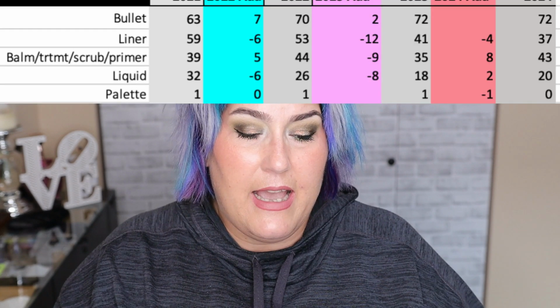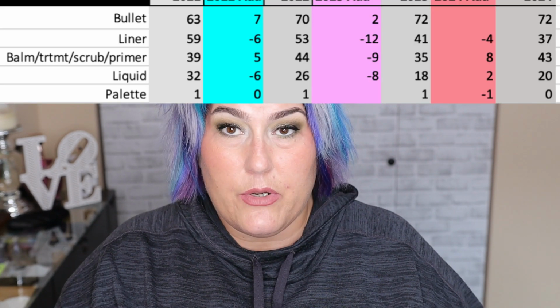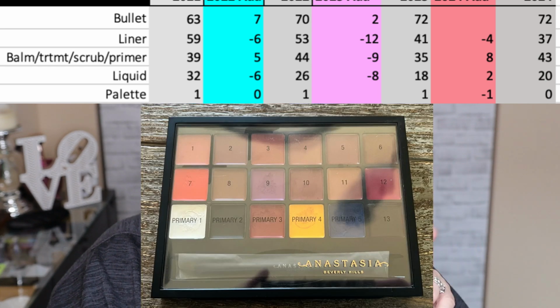For lip palettes, I had 1 and I have 0 currently. Now, this is a picture of the lip palette, but the picture is there specifically for significance. This ended up being part of my miscellaneous declutter, because I am keeping this palette in my collection, but it's not going to be in my makeup collection anymore, because I only use it for face painting during holiday time frames or Halloween, whatever the case may be. So it is coming out of my makeup collection and going into a very different aspect of my life.